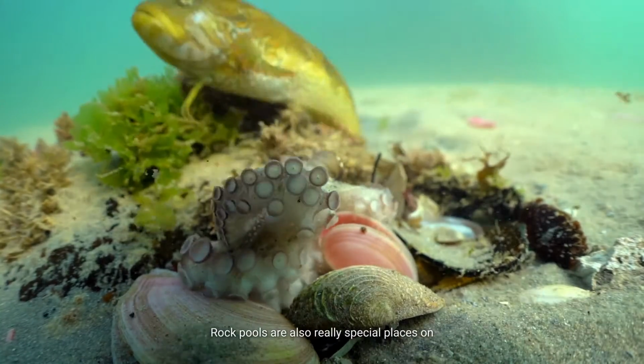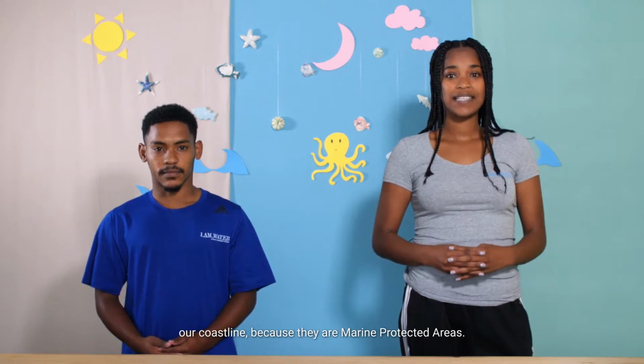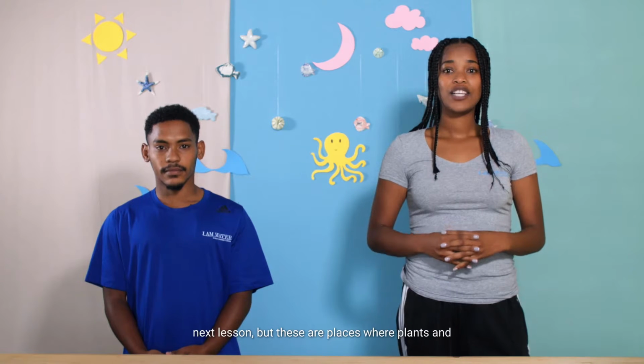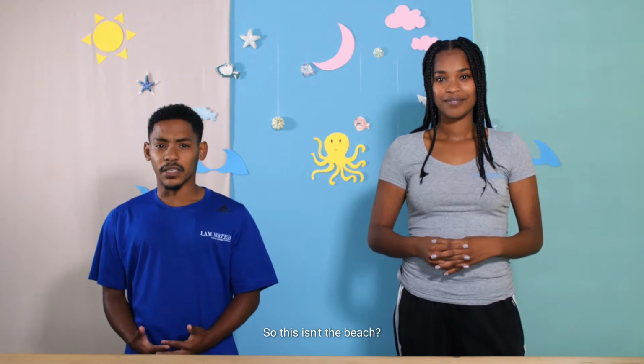Rock pools are also really special places on our coastline because they are marine protected areas. You'll learn all about marine protected areas in our next lesson. But these are places where plants and animals are protected so that we can make sure they're still there for future generations.